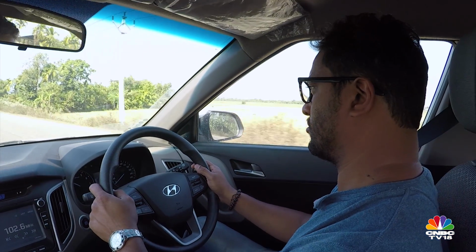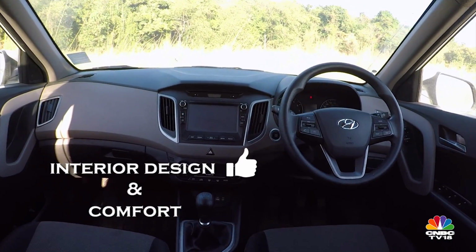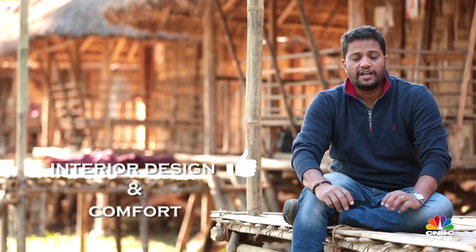The Hyundai Creta feels like the slightly odd man out in this comparison test because it actually slots in a much higher price category than most of these crossovers. The Creta feels very luxurious on the inside. It's got great ride quality, very comfortable seats. It shouts premium in every aspect.